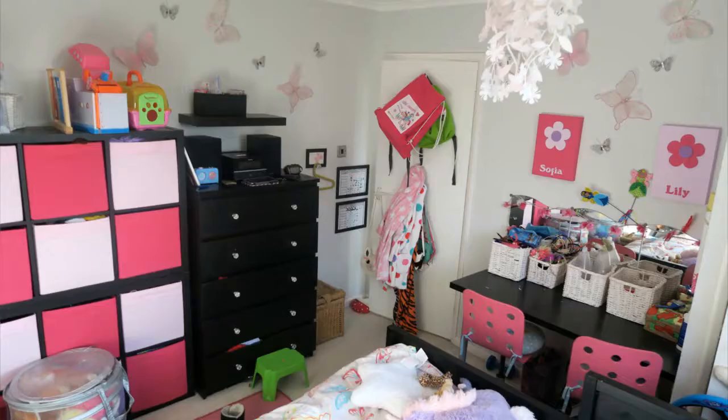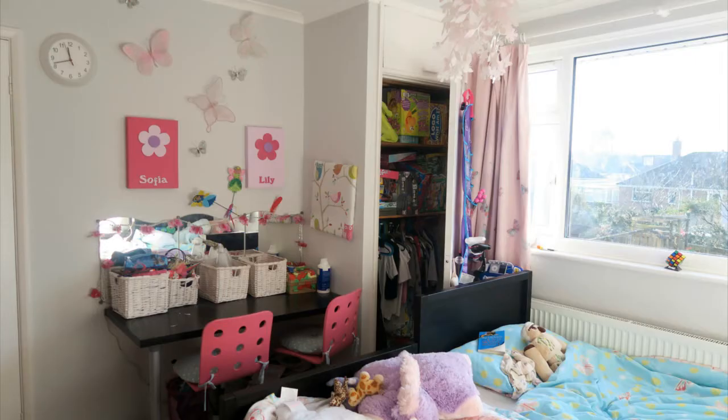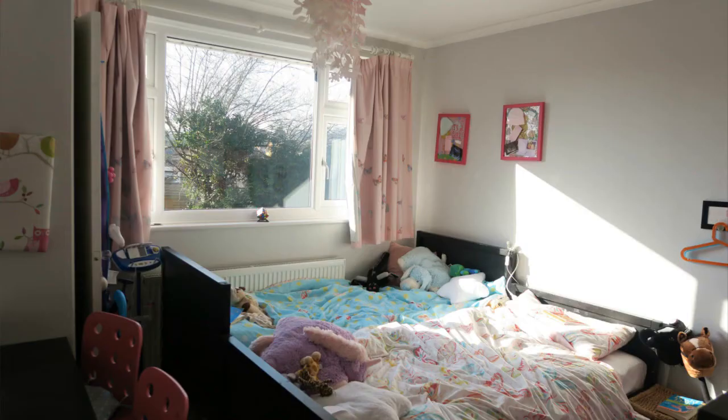So I'll insert a little picture of the before now, so you can see what it did look like. As you can see, it is miserable in there, isn't it? It's pretty black, and I didn't like the black furniture anymore for them. So now we've gone, as you can see behind, white and bright, and I'm now going to give you a tour around and show you everything.